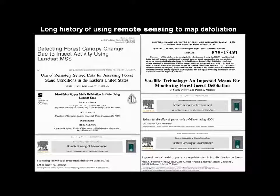came in. So my background's actually in satellite remote sensing. I use imagery acquired from spaceborne instruments to look at all sorts of ecological dynamics. And so when the gypsy moth outbreak started in 2016, we were like, okay, let's see if we can do this using satellite data. And going back into the literature, it actually turns out people have been trying to map gypsy moths with satellite data going all the way back.